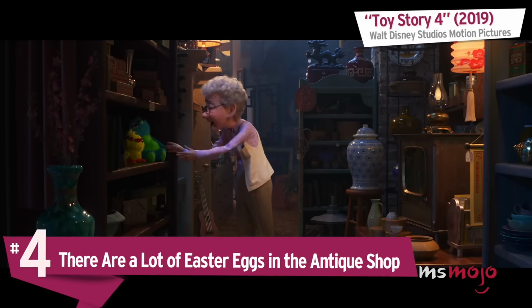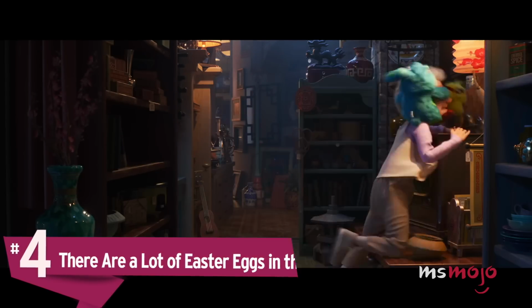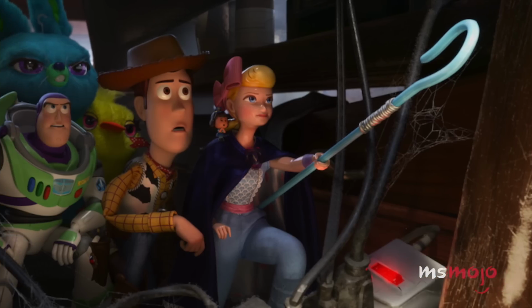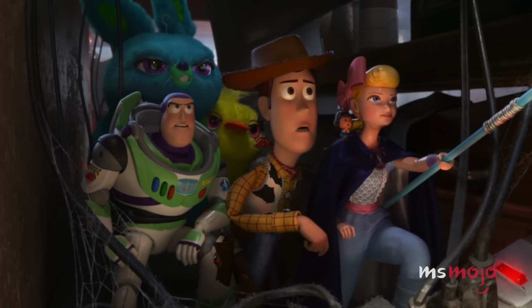Number 4. There are a lot of Easter eggs in the antique shop. The people at Pixar love throwing Easter eggs into their films as a nod to eagle-eyed fans, like us, who are looking out for them.